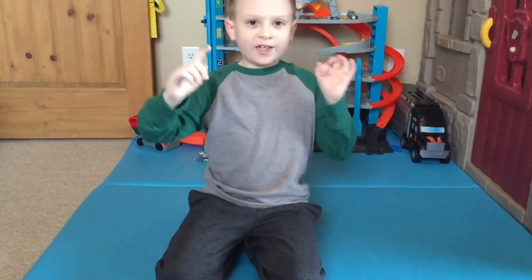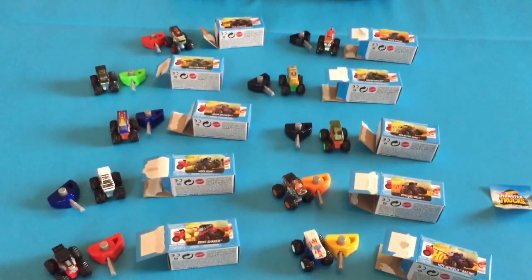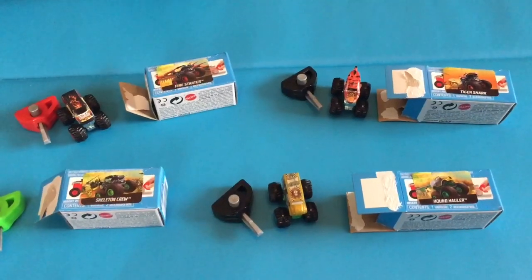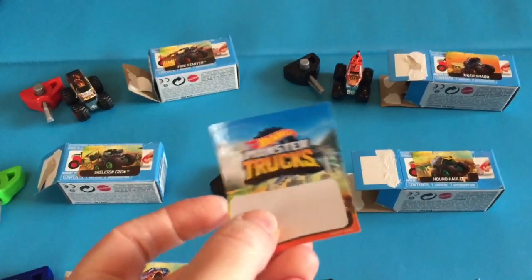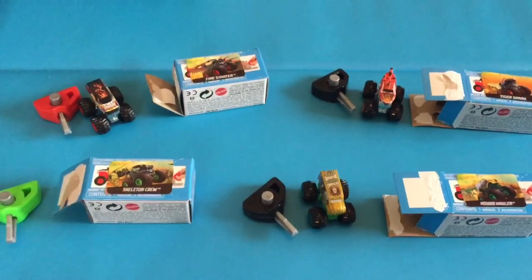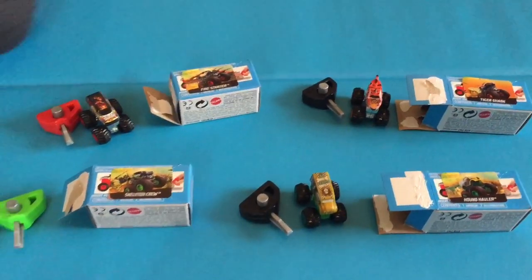Here we have some exciting news. We got the whole collection of Series 1. Each box comes with two stickers, which is the one that has the Hot Wheels Monster Trucks logo. And so we decided we would put the stickers on the box for each mini.